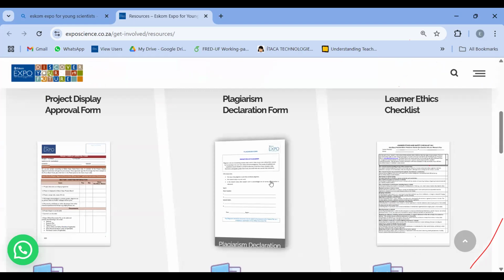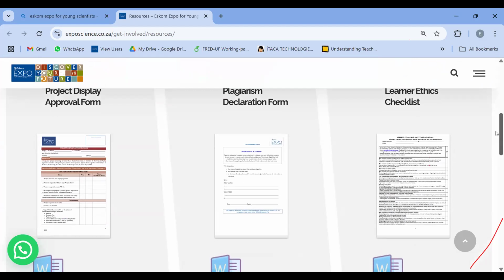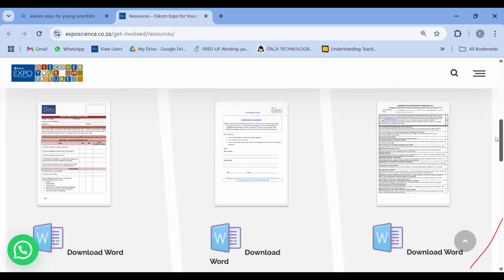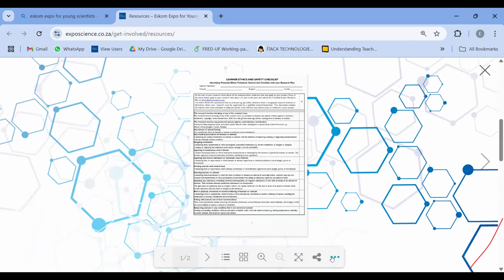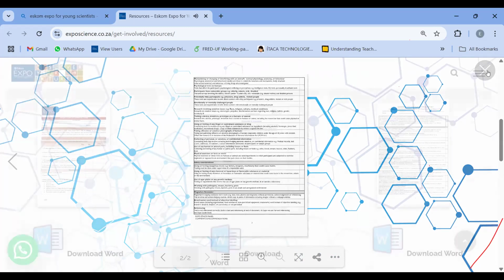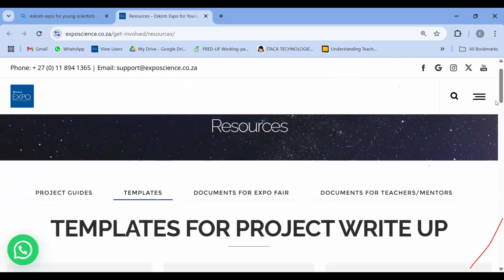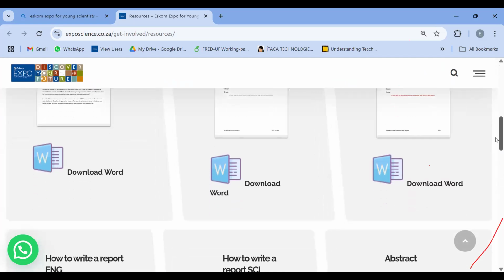Learners that are here, this is where you're going to find your plagiarism declaration, learner ethics checklist, right? Documents for science fair. I hope you were paying attention to that one. There's your learner ethics checklist, and you can click download and get it from there. I just want to show you the template quickly. Templates, now there's your research plan if you don't know where to find it.